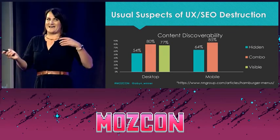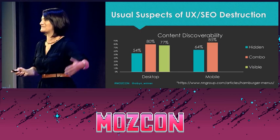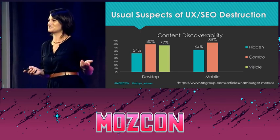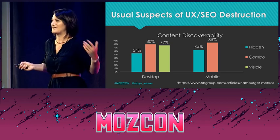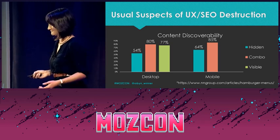And so, agency side, I was diving into conversations with the developers, with the designers saying, excuse me, but your navigation is broken. We can't actually access pages because the animation faults and we're stuck on the home page.